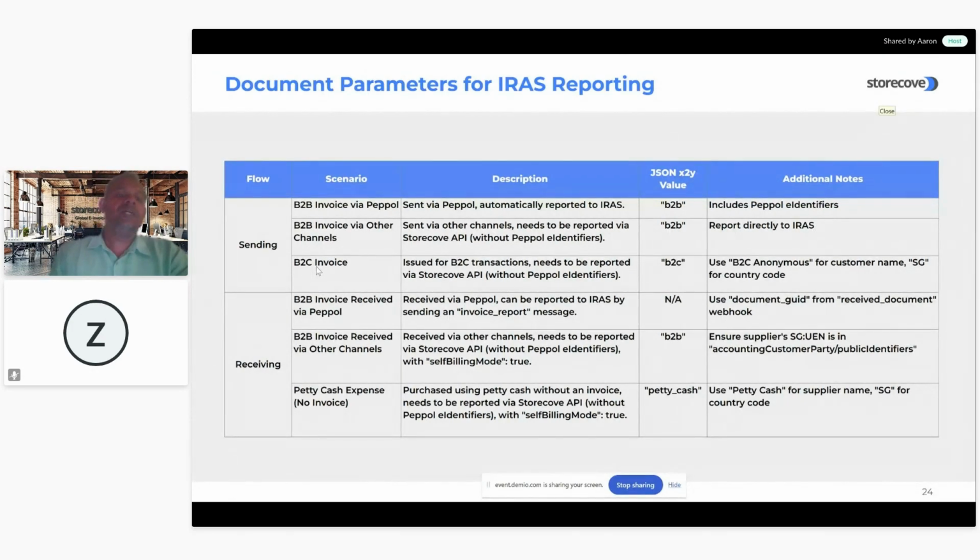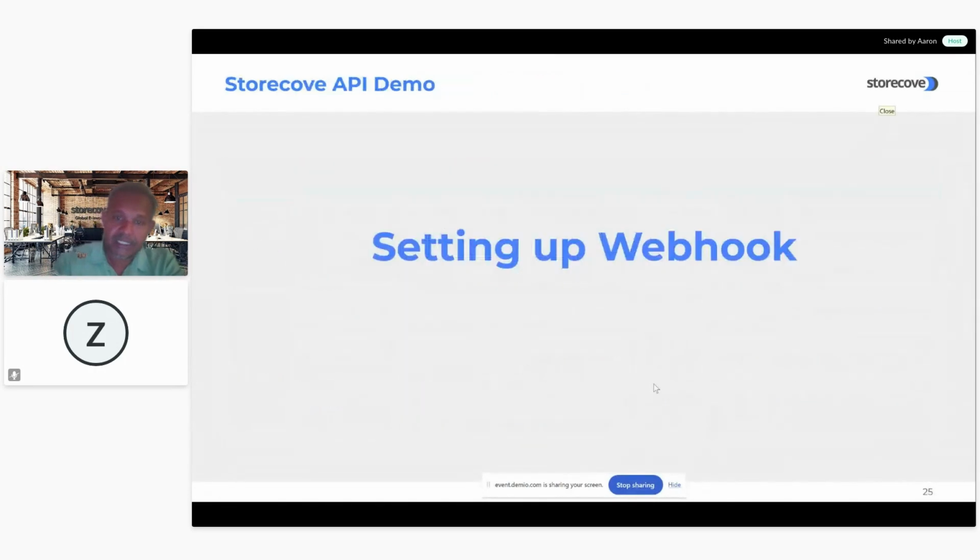If you want to report a consolidated B2C transaction, you would use the X2Y value B2C. It's important to change it because if you still place it as B2B, it will attempt to look for the receiver's UEN number. If you put B2C, then it bypasses the receiver UEN validation. The same thing applies for receiving, it's an exact reverse, except you have a category mentioned by IRAS as petty cash. So you just indicate that in the X2Y value as petty cash.